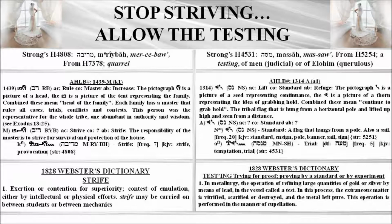So they were striving, this provocation. Instead of striving for the things that Yahweh had shown them, the straw that broke the camel's back, striving to enter into the land, to take over the giants, they were striving for their own survival.